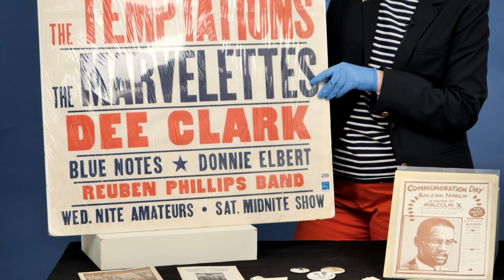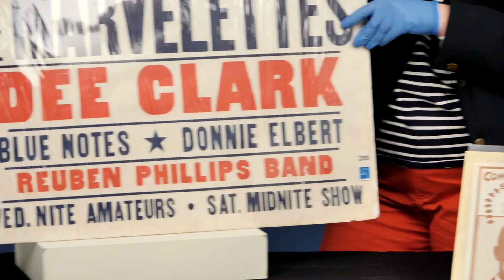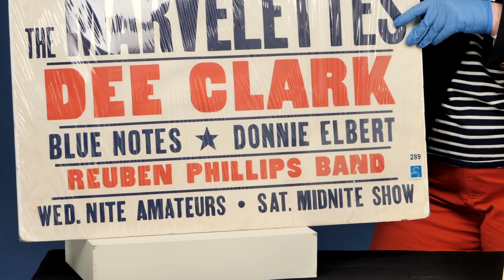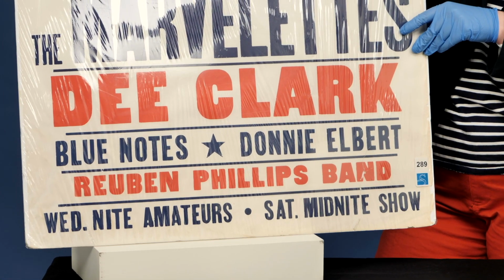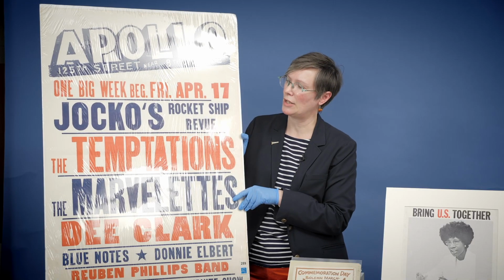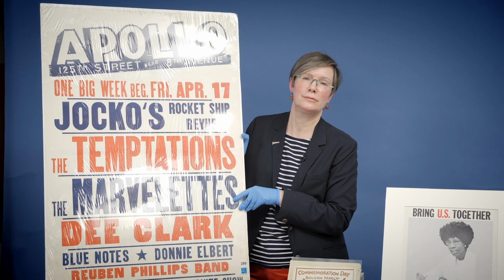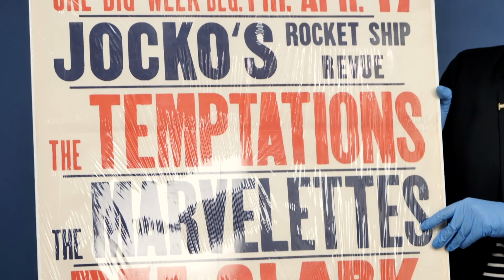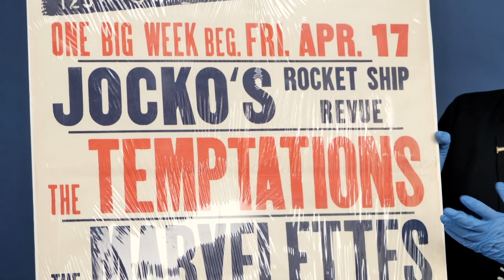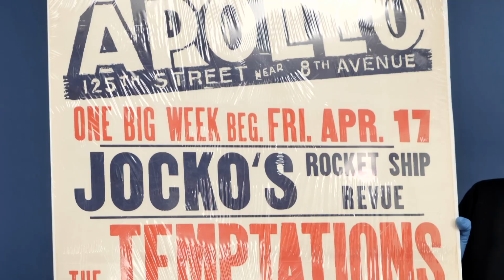The Apollo Theater, which is right smack dab in the middle of Harlem and serves as a community center, was placed on the National Landmark Registry in 1983. And I'm sure as soon as COVID's over, it will be back and opened, and everybody will be enjoying visiting the Apollo for some great music.